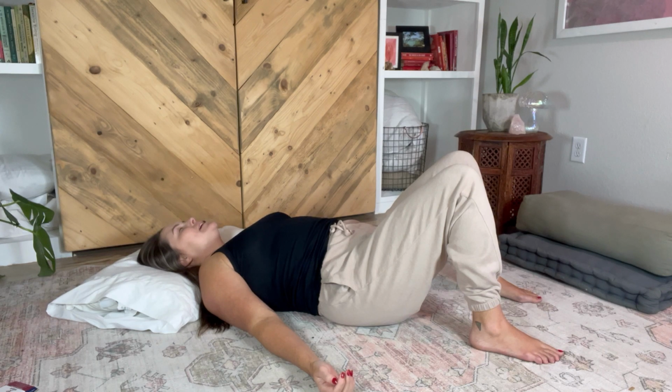As you continue to breathe naturally, now notice the places on your body that move as you breathe. Maybe you feel movement in your chest, your belly, your neck. And you can go ahead and place a hand on your body wherever you feel that movement.